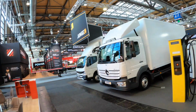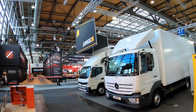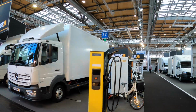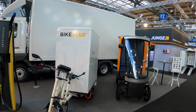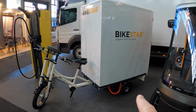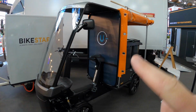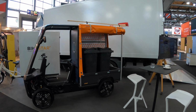Next up we have, how do you pronounce that? Junge. Anyway, if somebody knows, let me know in the comments. But it caught my eye because they've got a great selection of cargo bikes. So really good one there. Interesting to see the big wheel, and then the small little guys here. Mubia. Oh, nice. Like a street sweeper. That's really cool.